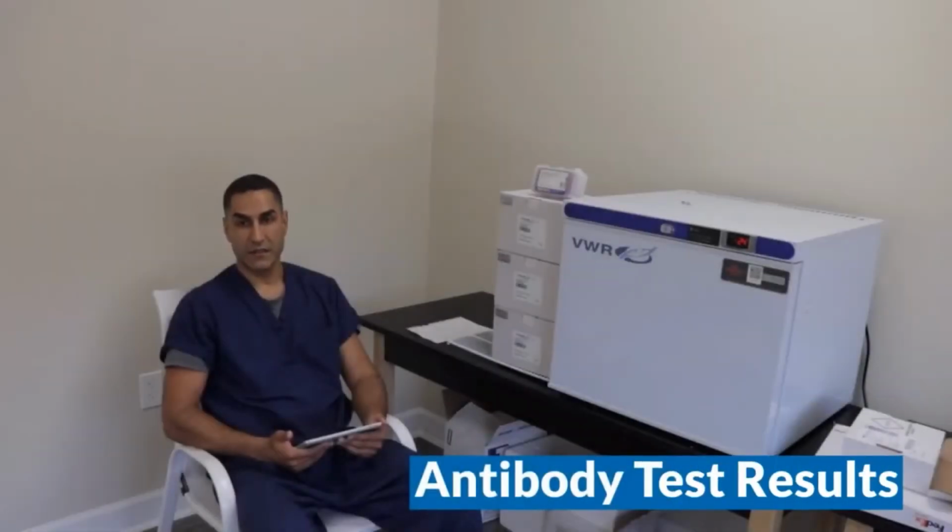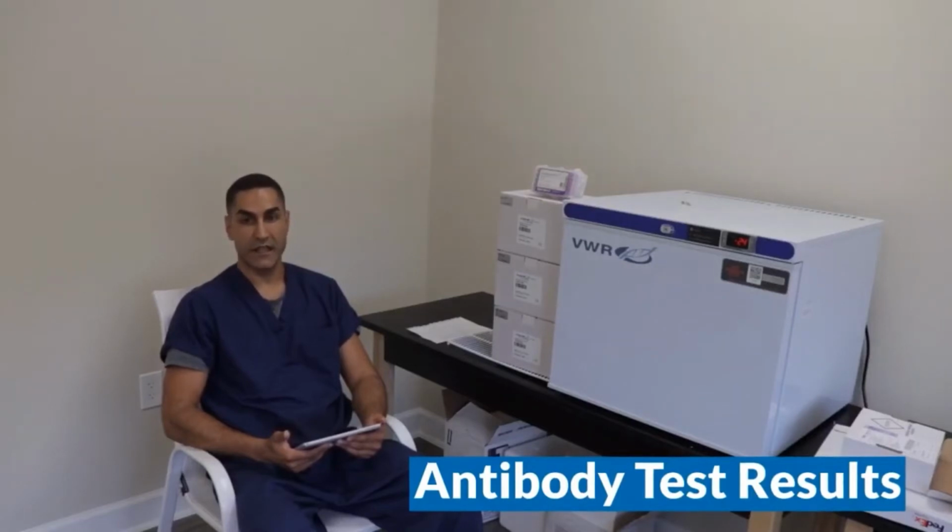The antibody test doesn't show us active infection like the PCR does. It does give us an important data point. It tells us whether we've been exposed to the virus or not, and if we've developed antibodies.